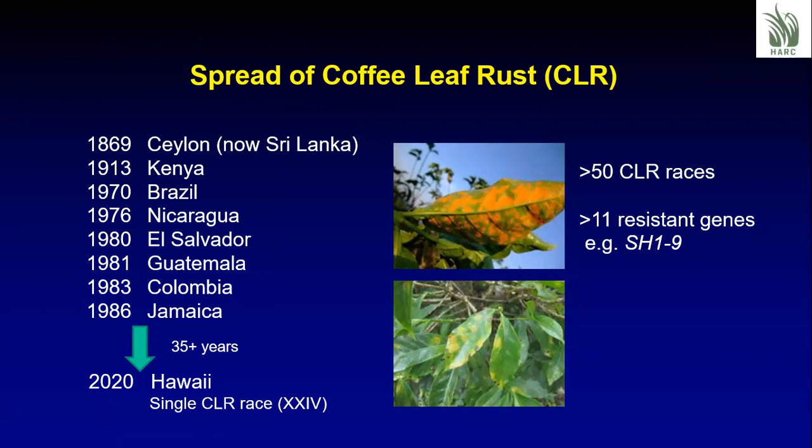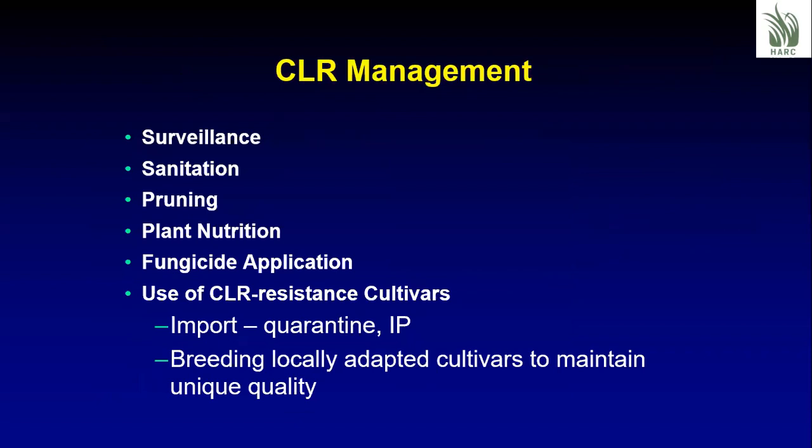A cultivar may be resistant to our race of CLR, like race 24 now, but it may or may not be resistant to any other CLR race that could come to Hawaii in the future. To manage CLR, we need to integrate a whole series of approaches. That includes surveillance, sanitation, pruning, plant nutrition, fungicide application, and the use of resistant cultivars.